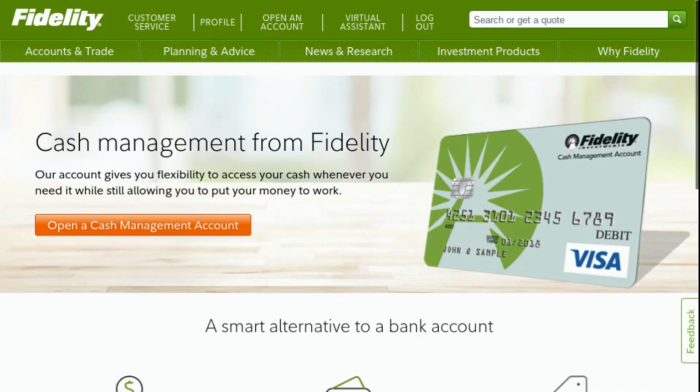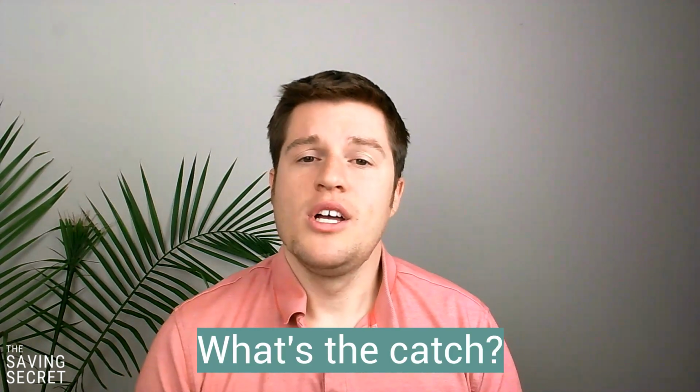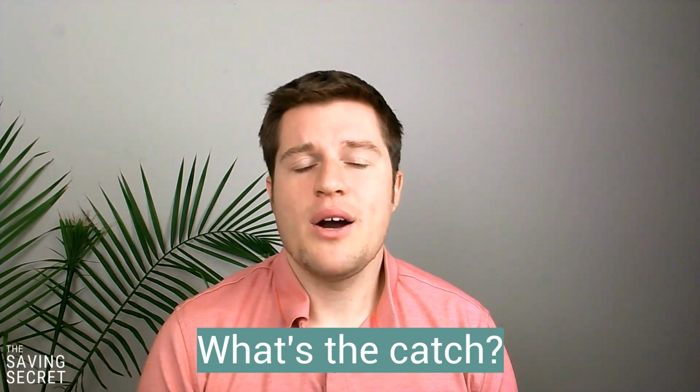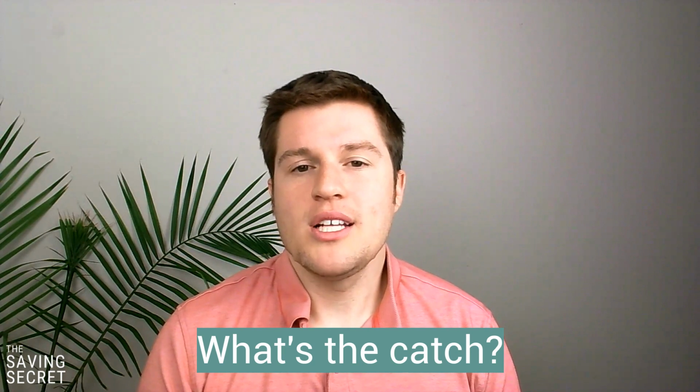So I think it's great. They give you this nice debit card to use simply, just like you would any other debit card, but it's very nice to use. Now, you may be asking yourself, this sounds great. I'm a Fidelity customer. There's no fees. Why would I not want to use this? Well, there's a couple things to watch out for.